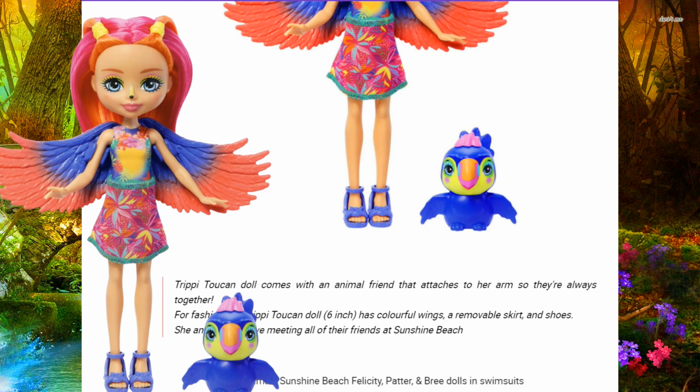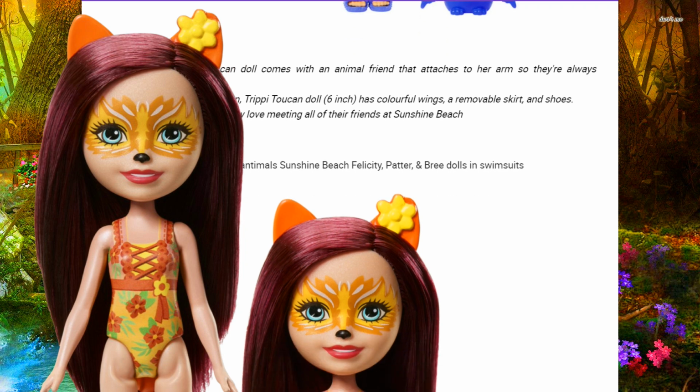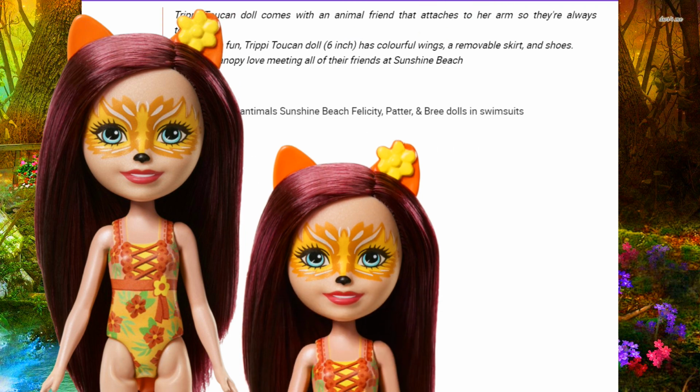Moving along, here's the next ENCHANTIMALS doll. She's a Beach Felicity, Patter, and Bree dolls, and they have on swimsuits, okay? Look at the face paint on their faces.